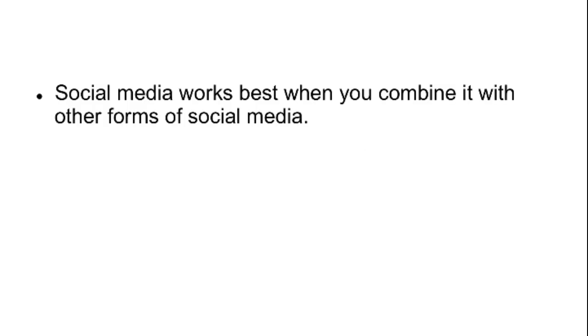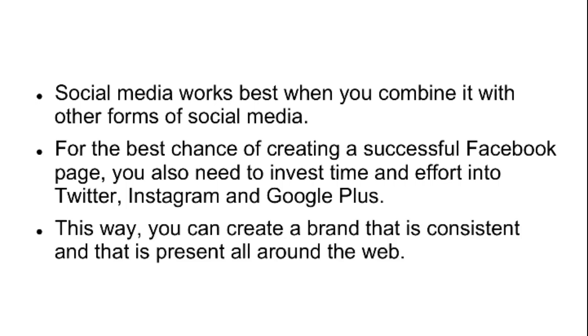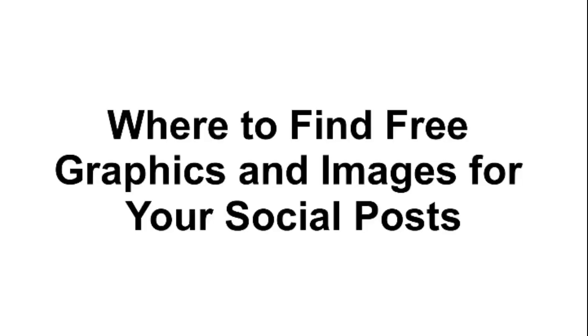No synergy. Social media works best when you combine it with other forms of social media. For the best chance of creating a successful Facebook page, you also need to invest time and effort into Twitter, Instagram, and Google+. This way, you can create a brand that is consistent and that is present all around the web. Where to find free graphics and images for your social posts.